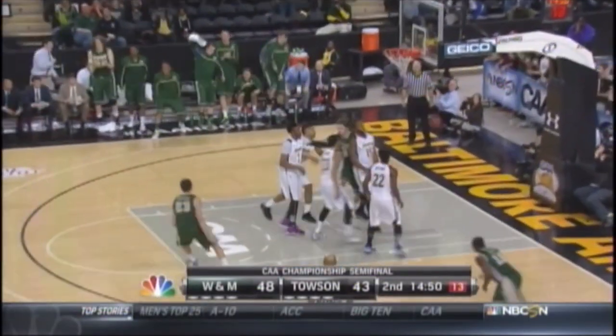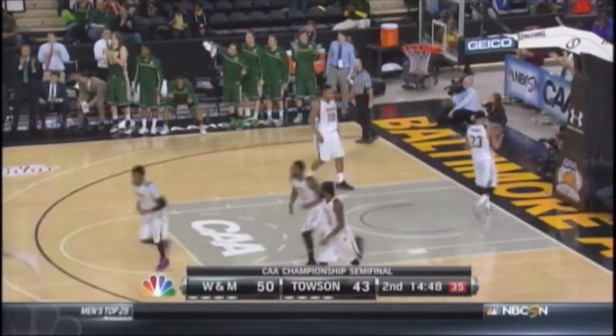Thornton. Step back. That is so tough. Who's going to stop that? Marcus took that jump shot.